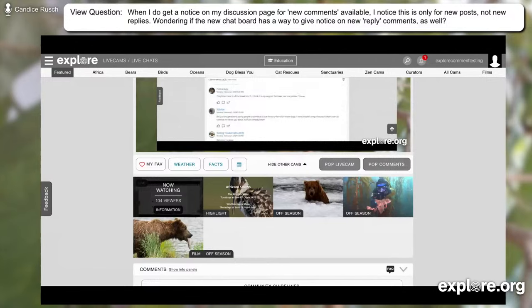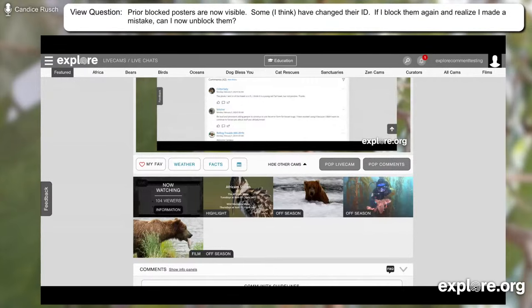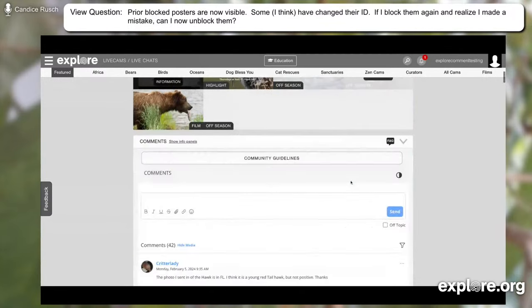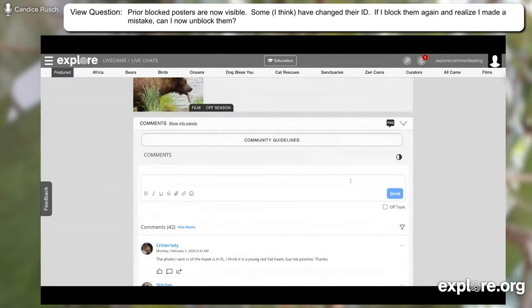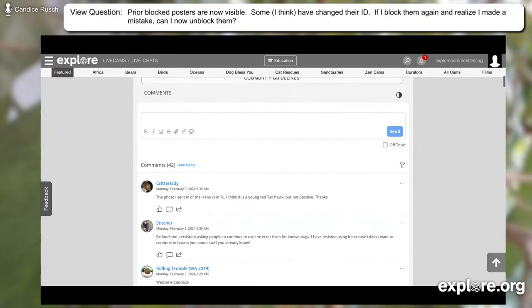The next question: "Prior blocked posters are now visible. Some, I think, have changed their ID. If I block them again and realize I made a mistake, can I now unblock them?" Yes, this is one of the features that I never addressed, that you could never unblock somebody. So Explore and Discuss are different. We couldn't carry over your block settings. We couldn't carry over banned users. We had to sort of recreate that. So if you block somebody, you will have to reblock them in our system. It's a new system. We couldn't transfer that data from your Discuss account into our comment system.